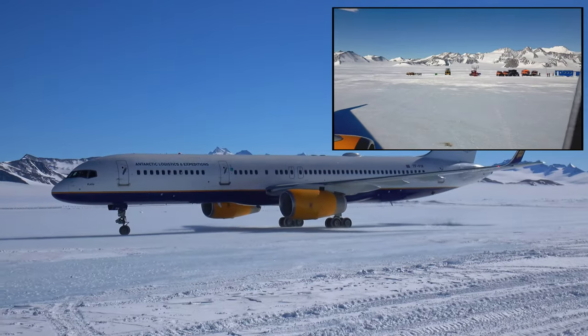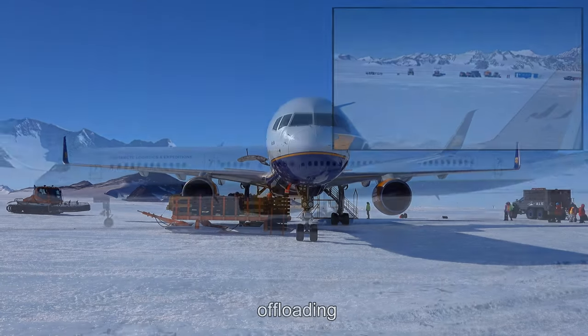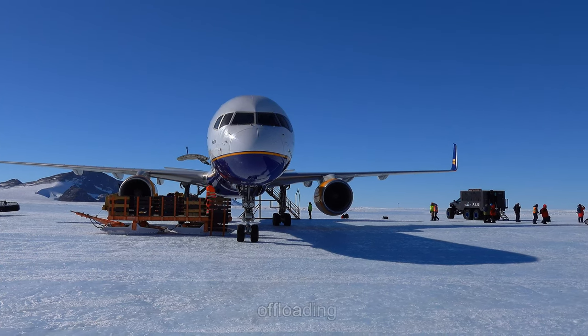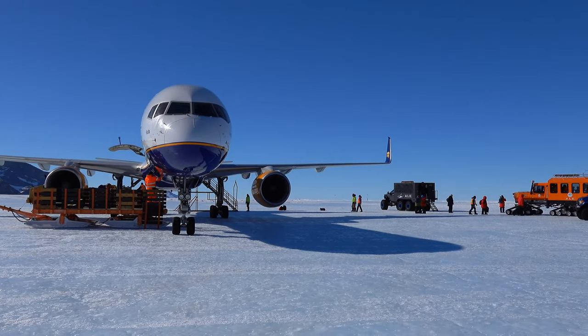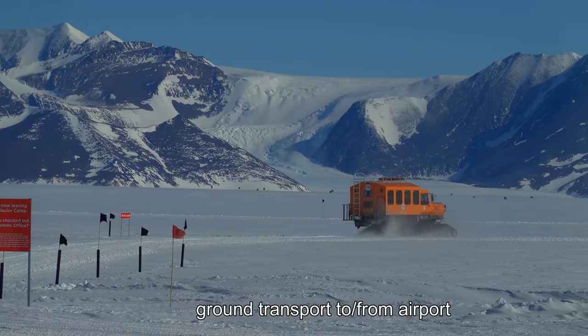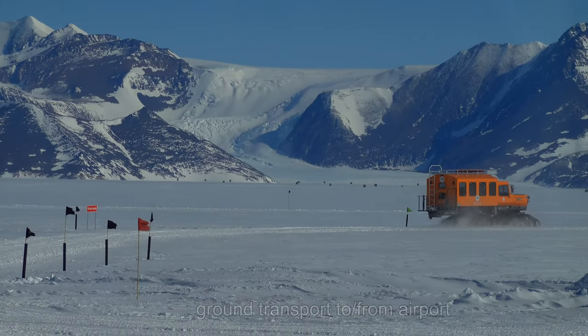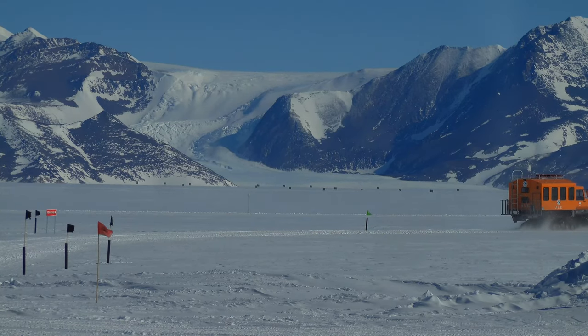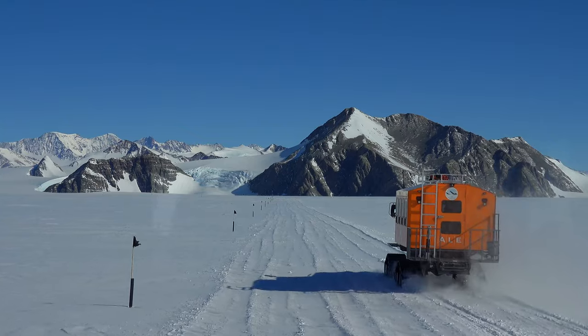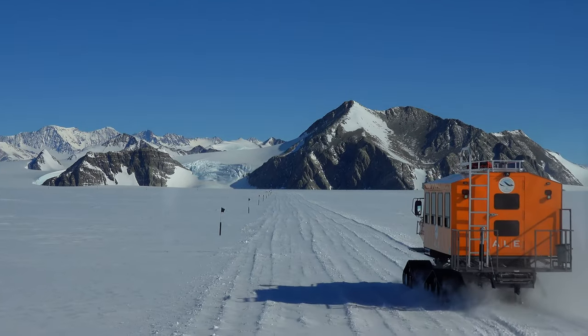The first ever landing of a commercial Boeing 757 passenger airliner on a blue ice runway in Antarctica occurred in 2015 at Union Glacier. We drove the 8 kilometers to the AEL camp in a slow-moving track Tucker Snowcat. After a weather delay of 7 days, we would finally fly to the South Pole with one of the most experienced Antarctic pilots, who has over a decade of experience flying around the continent.